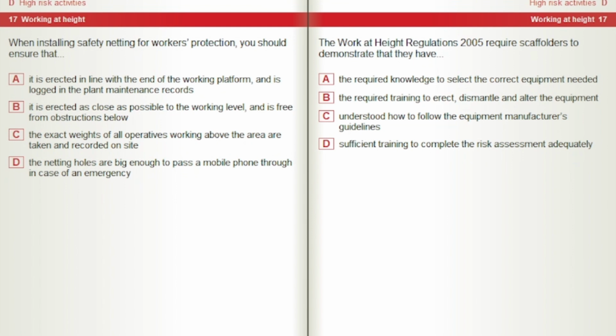The Work at Height Regulations 2005 requires scaffolders to demonstrate that they have the required knowledge to select the correct equipment needed, the required training to erect, dismantle and alter the equipment, understood how to follow the equipment manufacturer's guidelines, sufficient training to complete the risk assessment adequately.